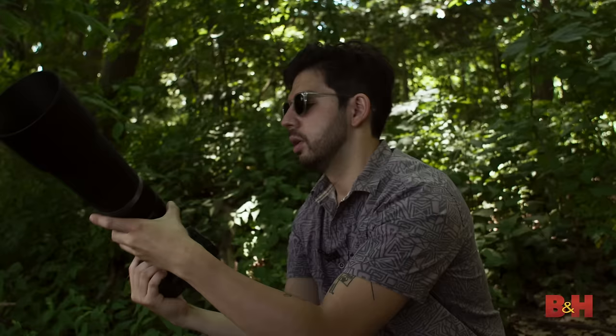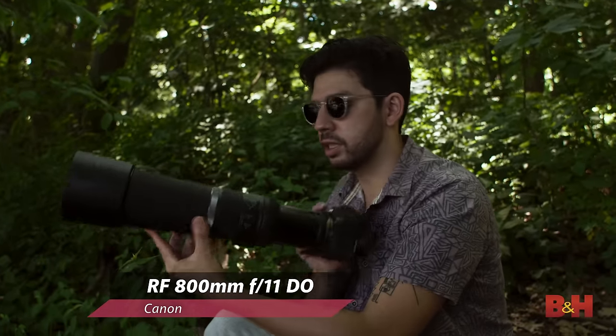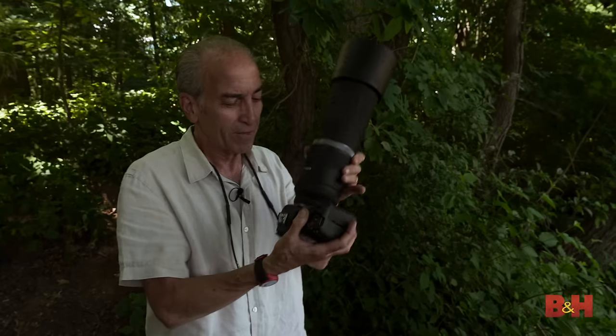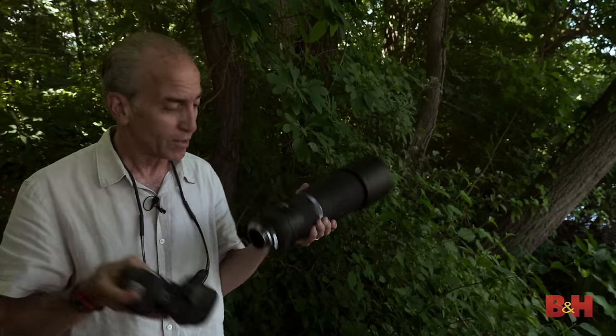Take a look for yourselves. So here is the 800 millimeter F11. This is fixed. It looks huge, and it is huge, but it's super light. I can hold this one-handed. Boom, claps it back in, take it right off. This is amazing, absolutely amazing.